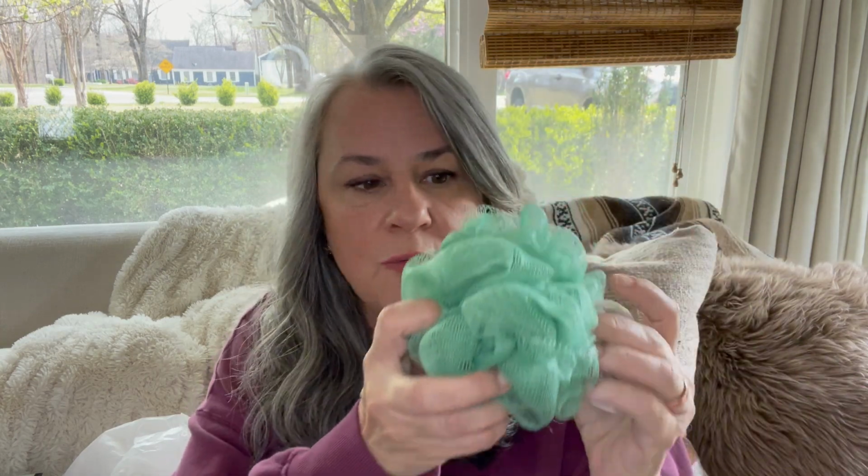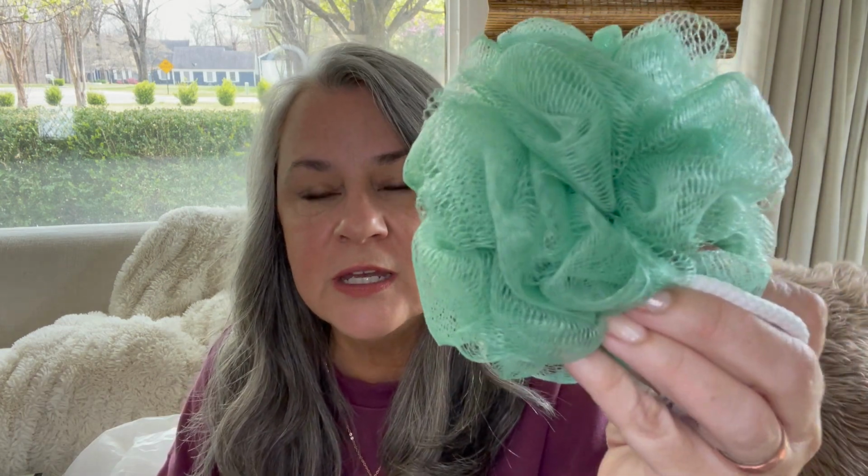Okay, and going along with the body wash and shower kind of things, I just got a little scrubby. I was looking for a white one, but this one was only $1, and I thought the green was so pretty. It's a subtle green. I didn't want anything too shocking colored. So I was really glad to pick that one up.